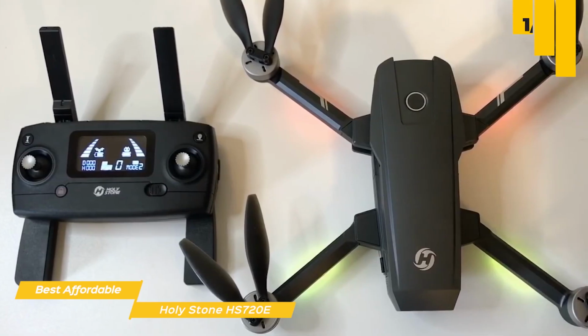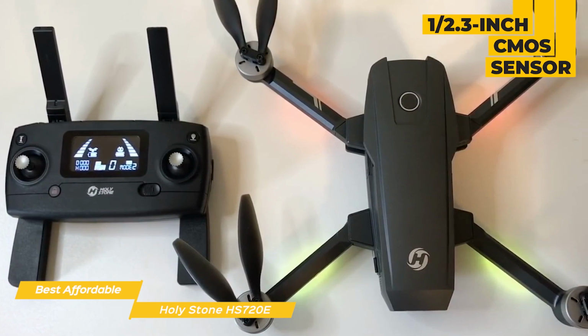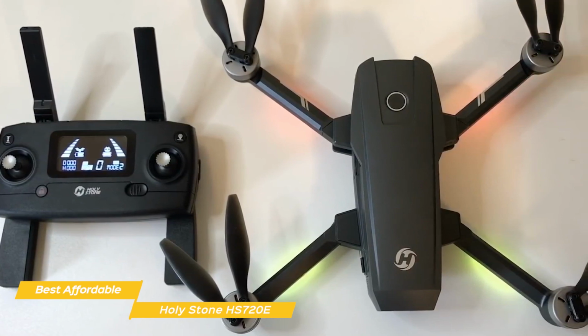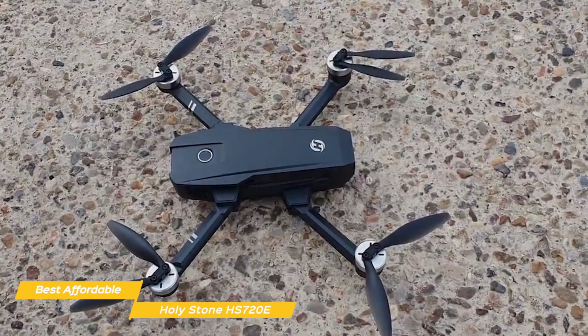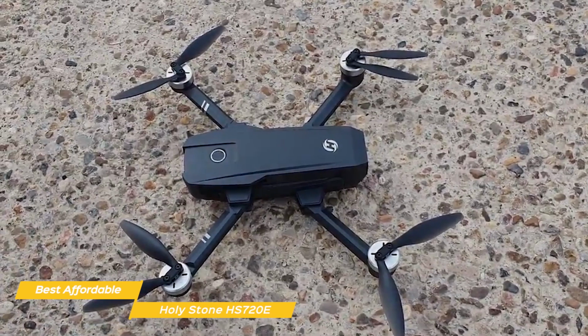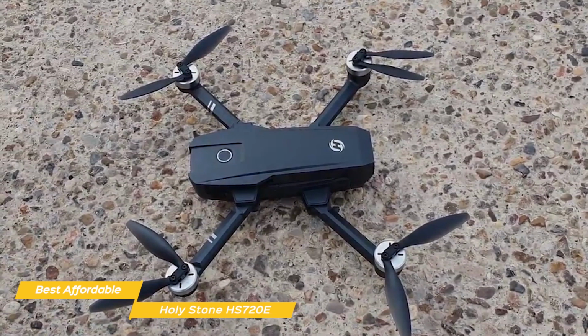The 4K camera has a 1 by 2.3 inch CMOS sensor that captures stills at 12 megapixels and video at 4K 30 frames per second for those looking for more solid-looking content. Intelligent shooting modes include the popular Droney for selfies, as well as circle, helix, rocket, and boomerang modes to help you get some interesting shots.